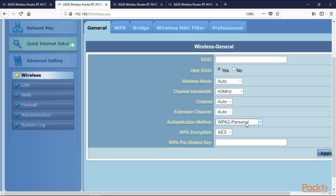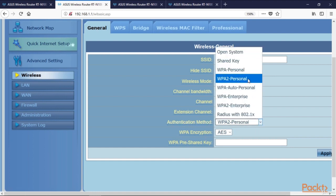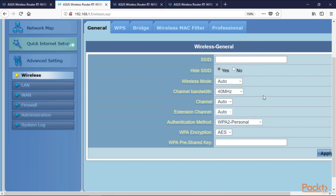Now, one of the most important things is the authentication method or encryption. There are many options here, but anyway, it always must be WPA2. Here is the WPA pre-shared key. To say it simply, it's the password to our network. So, again, you must choose a very strong and long password. Because for now, WPA encryption can be hacked only by dictionary attack. So your password must be a random set of symbols that includes big and small letters, numbers, and symbols.